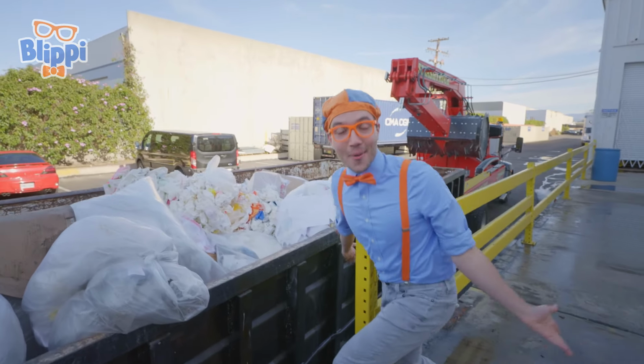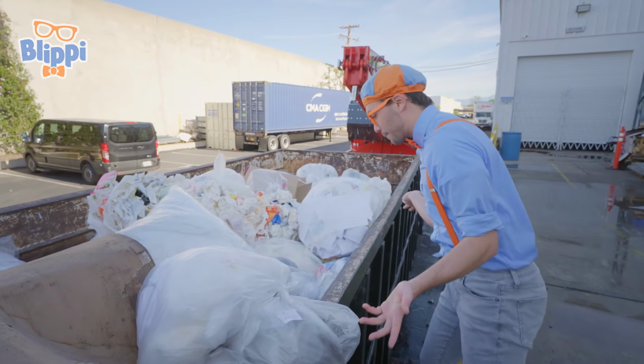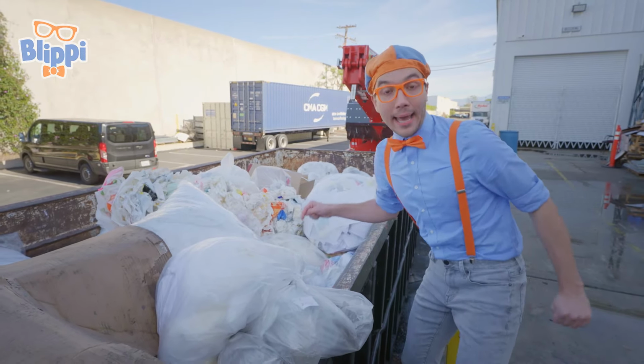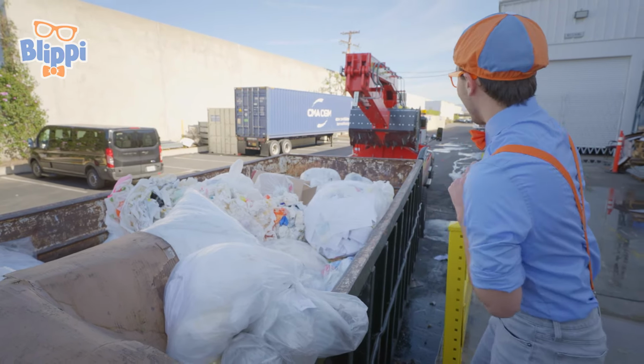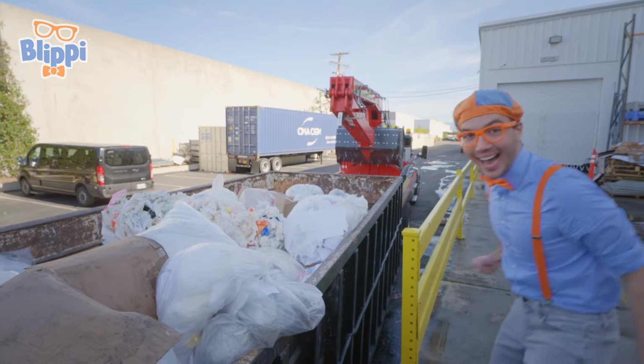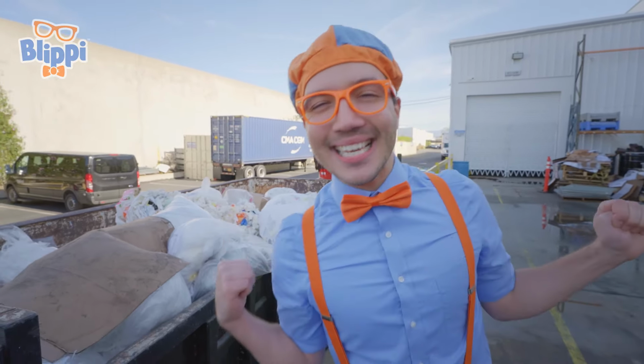Whoa, there's so much trash here. Look, there's cardboard, paper? Whoa! And it looks like a really big metal bin. Okay, it's getting started. Let's back up a little so we're not too close and nice and safe.